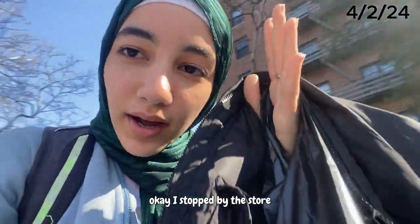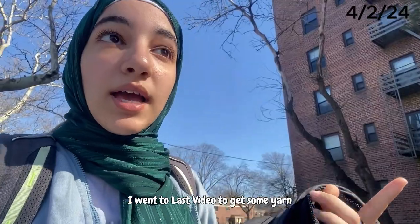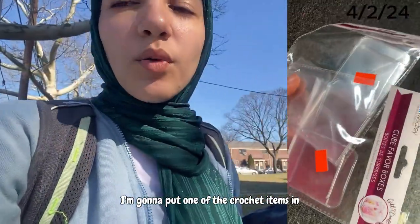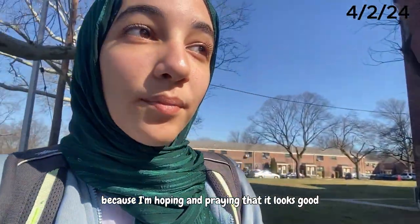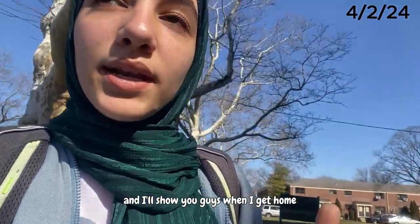Okay, I stopped by the store I went to last video to get some yarn and these cute boxes that I think I'm gonna put one of the crochet items in and then display it as a display. But I don't know how it's gonna look, so stay tuned because I'm hoping and praying that it looks good, because it looks adorable. And I'll show you guys when I get home.